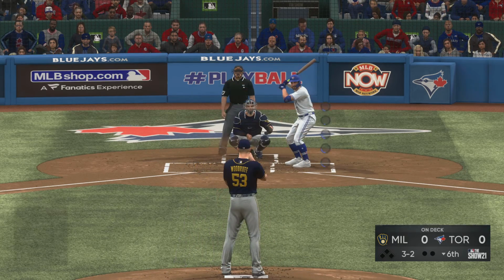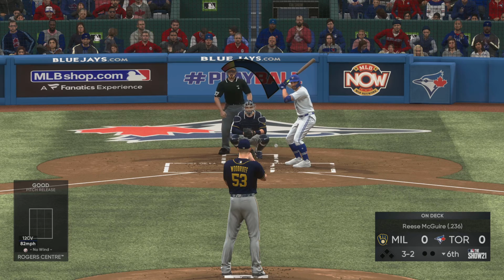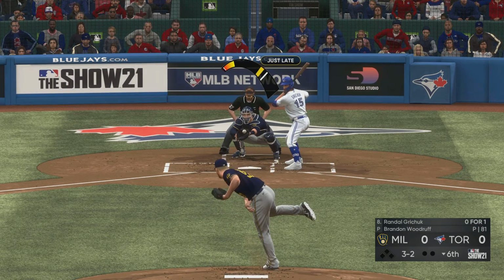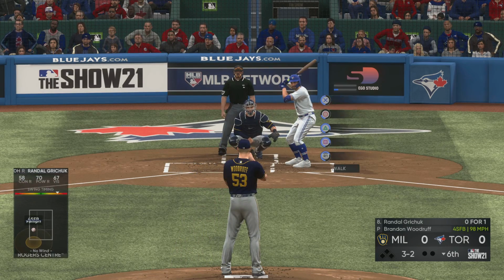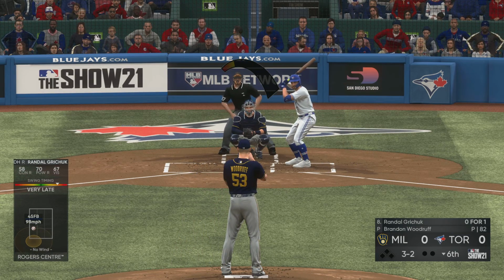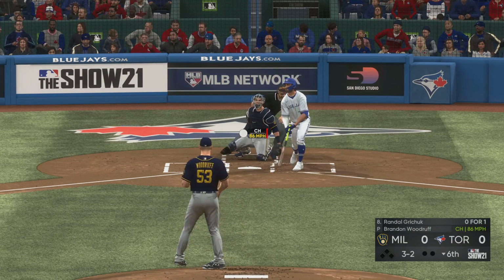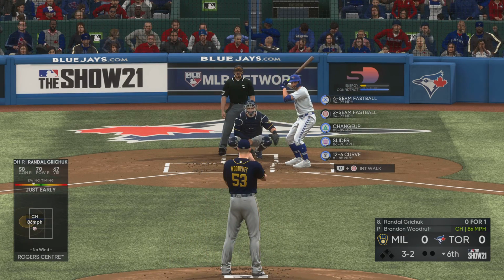And this will miss down low in the dirt, so he's worked it full now at 3-2. You do not want to walk the 8-hole hitter. It just opens up so many options. Do we bunt him over to second with the 9-hole hitter? Do we try and play for that big rally with the top of the order coming up? This is a huge pitch. You can't allow this guy to walk.